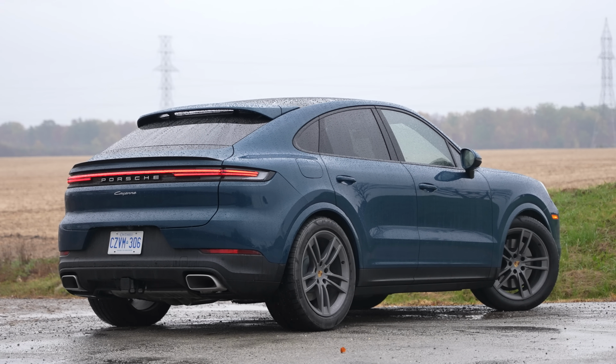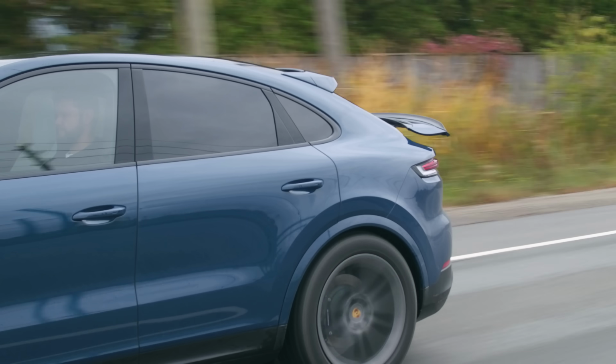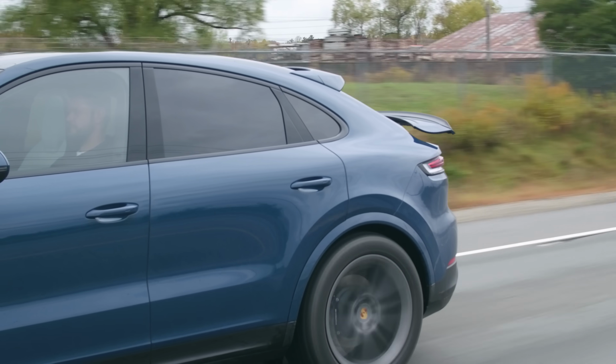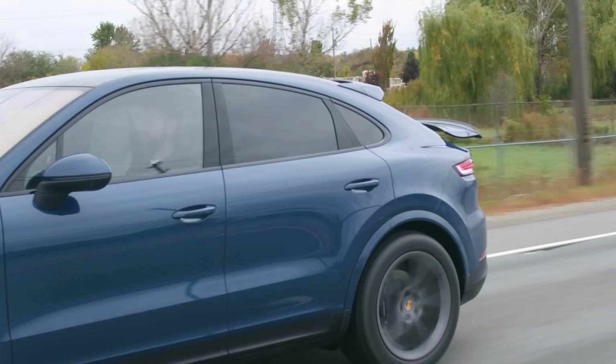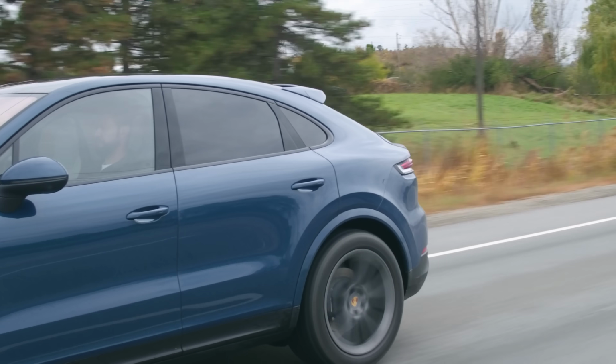I've got a little spoiler that pops up sometimes and comes back down. But you can't independently control that yourself. That's just based on acceleration or speed. Yeah, like most 911s or Porsches, they do that on their own. No, you always have the button in the infotainment.